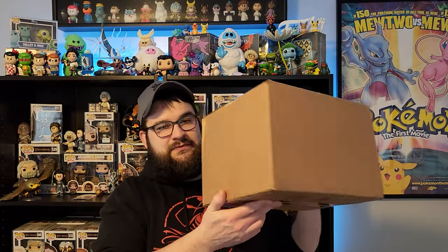But yeah, we got the box right here. This is a big one. Again, like I said, 6 pops. Pretty sure there's 6 in here. So yeah, if I could choose one pop to pull out of this, it would be the Chase Taz. That would be cool. That would be really neat.